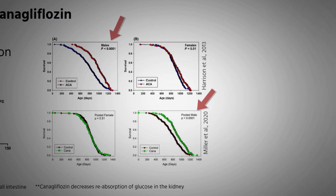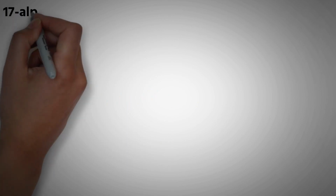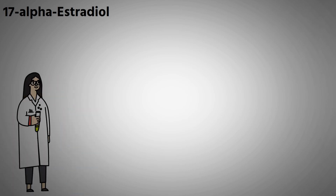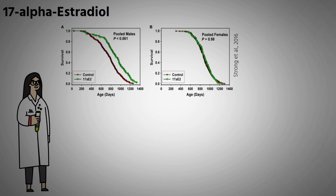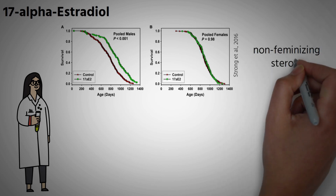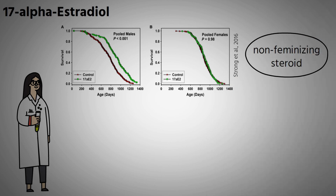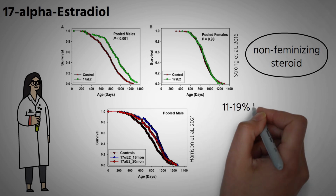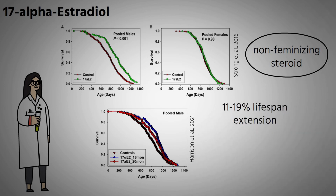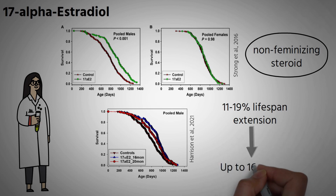The next drug on the list is 17-alpha estradiol. Not only does this drug have a rather mysterious name if you don't happen to be a chemist, but it also only works in male mice, and the mechanism is not really understood, besides that it is a non-feminizing steroid. Nevertheless, even when started late in life, it extended the lifespan of male mice by 11 to 19%. Again, these are up to 16 years in humans.